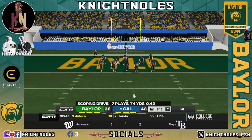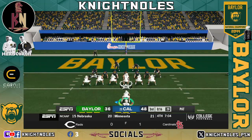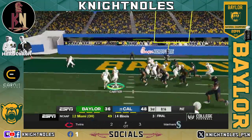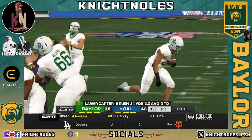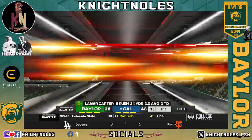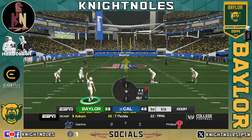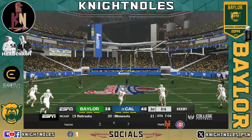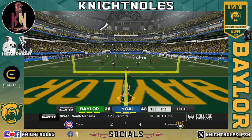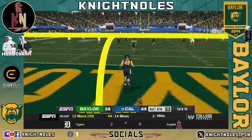Well, they're going to try for the two-point conversion. They're crowding the line. He's in for the conversion. And it looks like they're ready for the kickoff. He kicks it off, and he got all of that one. And it goes into the end zone, down for a touchback.